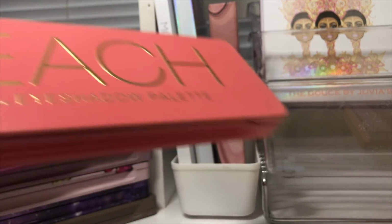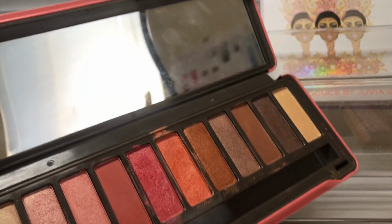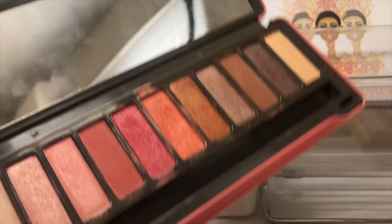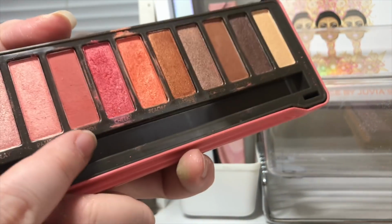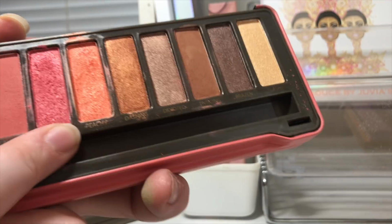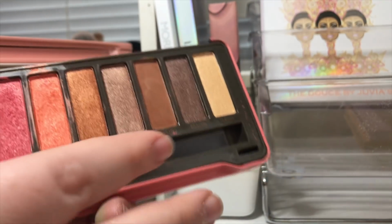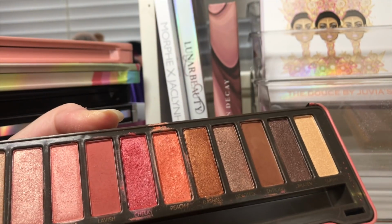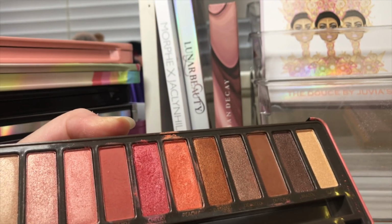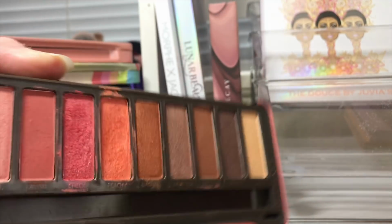This is the Peach palette, the original one. This is absolutely bloody amazing. I love it. It doesn't have many matte shades in here, but go in with this bone color, transition, beautiful shimmer shades, and a sort of crease color to darken up the outer corner, and you've got yourself a look. Will it be a very rich look that has lots of depth to it? No, but a beautiful one no less.